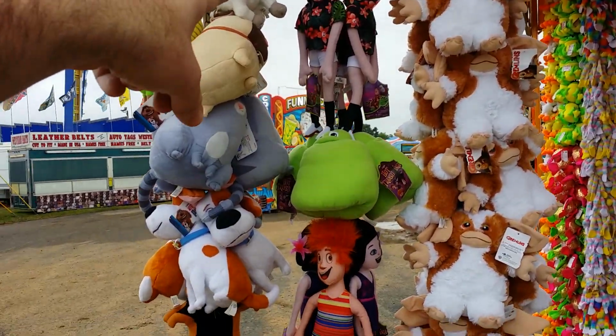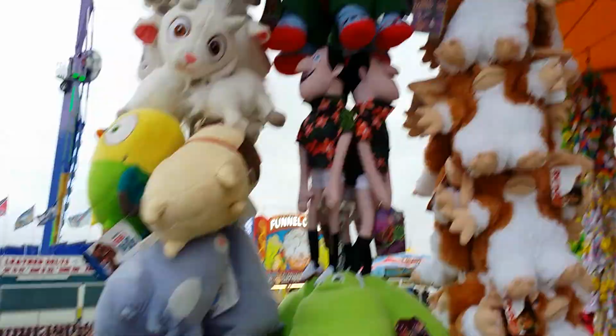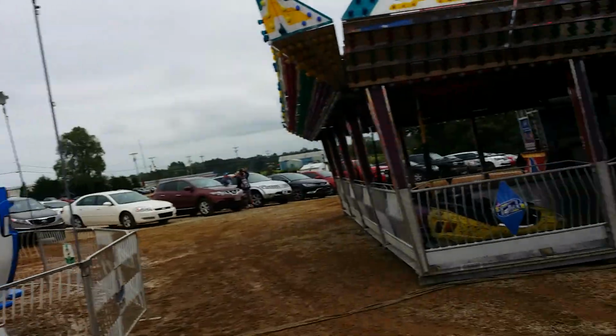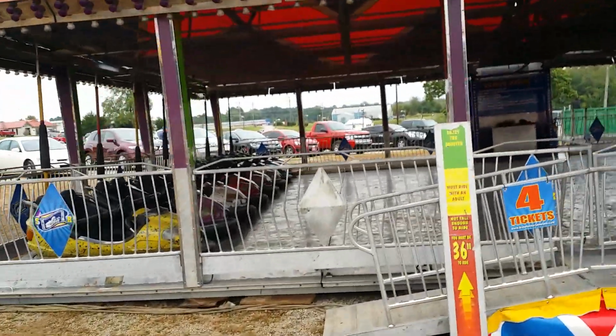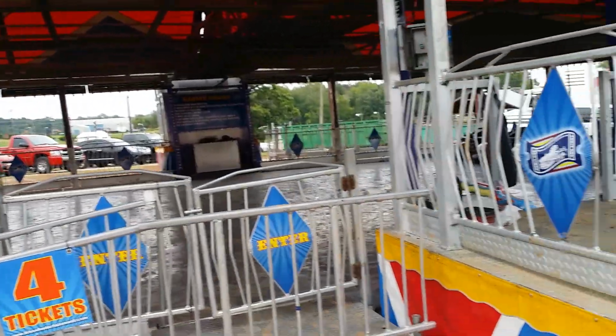That's cool. This one's cool, with Dracula in his underwear. I don't know, he's got some little bitty shorts on. Dracula with short shorts. Here's the teacups. At least they don't have the dreaded dragon ride out here. There was one that was a dragon. Here's the bumper cars.